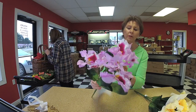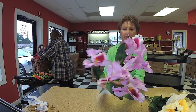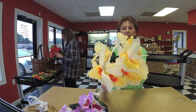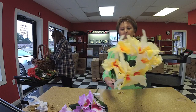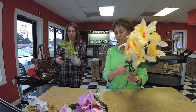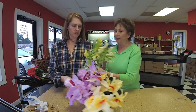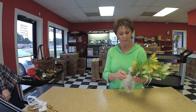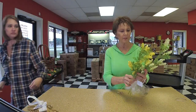And one color is lavender, and there's also yellow. Pretty big green leaves on that. Of course, all this is wired. And this is Yellow Field Berry Spray. It comes in 2 different colors.